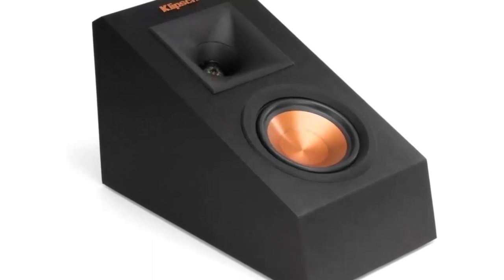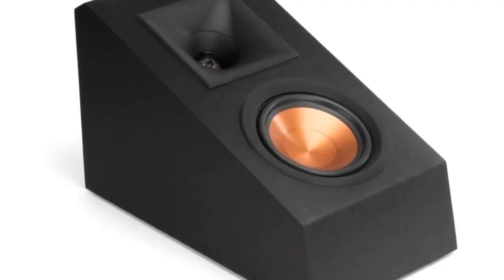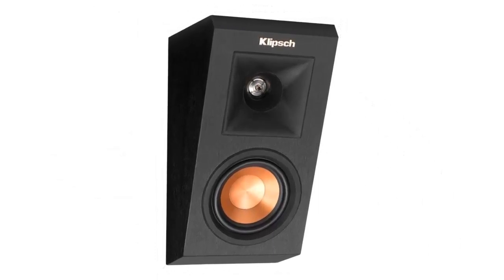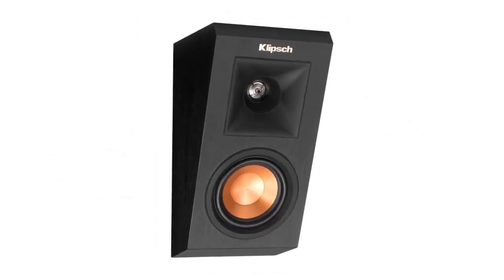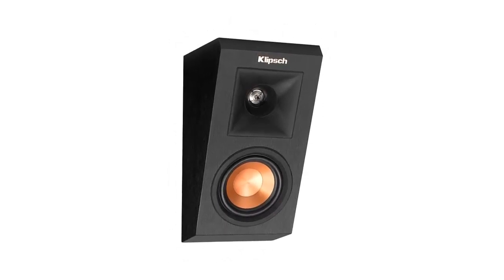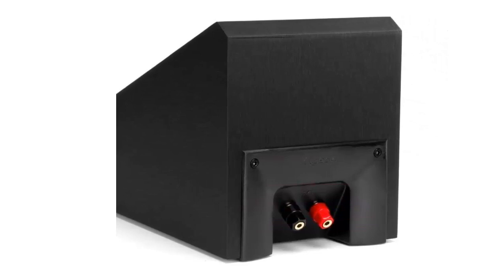bookshelf speaker. The speaker is able to deliver a powerful sound from a low profile, making it perfect for any room size. The speaker is specially designed to be placed on top of a floor-standing or bookshelf speaker, allowing for a seamless integration of sound. Designed with Klipsch signature sound, allowing for a clear and dynamic sound.